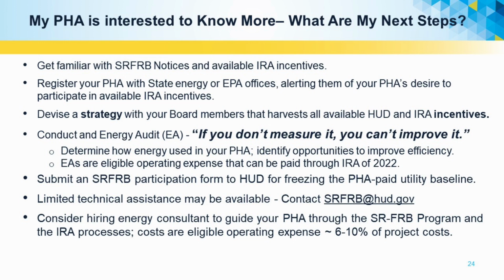Consider and conduct an energy audit. If you don't measure it, you can't improve it. Consider hiring an energy consultant to guide your PHA through the SR-FRB program and the IRA processes. Costs are eligible operating expenses and generally run from 6 to 10% of the project cost. Determine how energy is used in your PHA. Identify opportunities to improve energy. Information from energy audits can be used to create energy projects, support capital planning, and improve facility management. Again, energy audits are eligible for operating expenses that can be paid through the IRA of 2022.